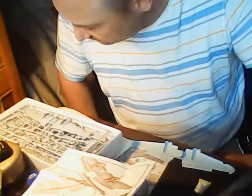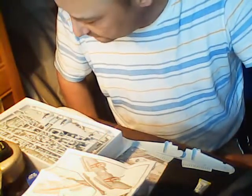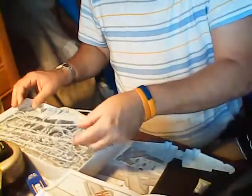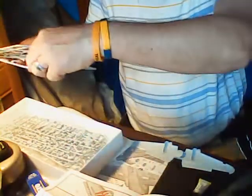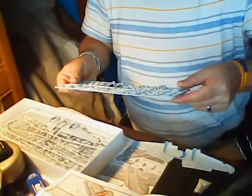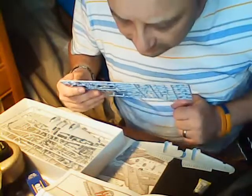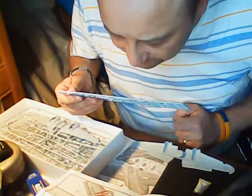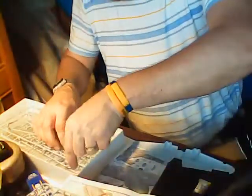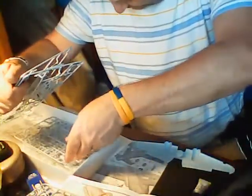So now we've got to take out some undercarriage. It's not on that one. It's not on that one. It's on this one. Here we go. Or is it? Right, so it's a different sprue. This looks to be quite fiddly, folks. So it's on this one by the looks of it.